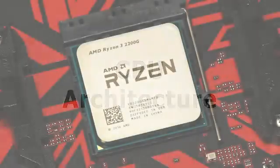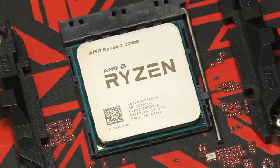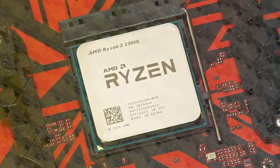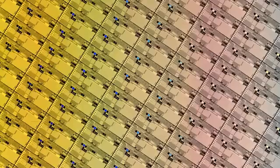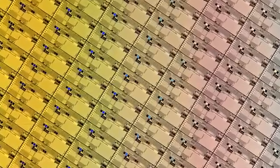CPUs, or central processing units, are single-chip digital machines for executing a sequence of instructions called a program. CPUs are mainly built from millions or billions of miniature transistors, but to understand their operation, it's best to focus on their internal structure or architecture.